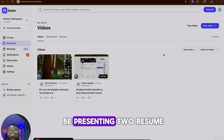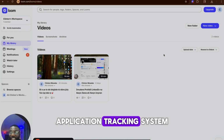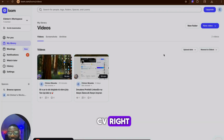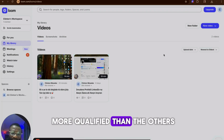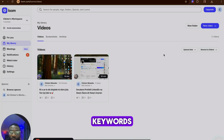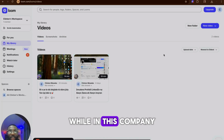Now I'm going to be presenting two resumes. What is ATS? Application Tracking System. It is a tool recruiters use to screen your CV, right? Because we have a lot of applicants, they use this to screen your CV to see who is more qualified than the others. It looks at format, keywords, and probably the milestones you helped to achieve while in a company.